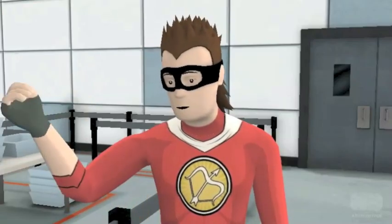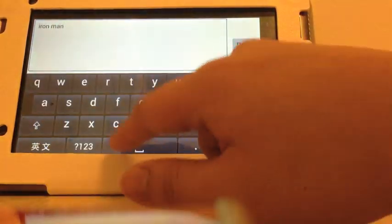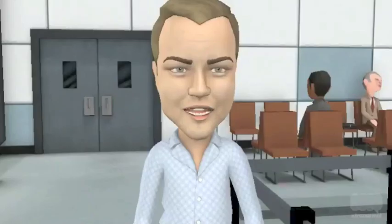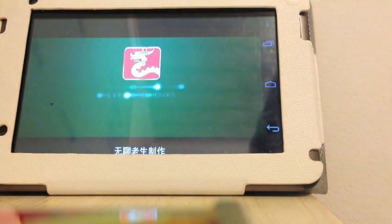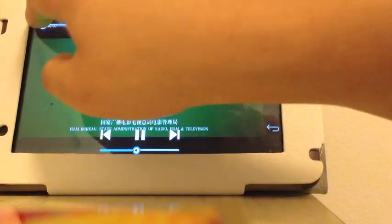Cool. Yeah. Show me. First, we search for Iron Man 3 in the Cloud IPTV app. Gee whiz, that's a lot of search results. Yes, it is. Next, we select a source. And that's it. Is the movie starting? Yes, and we'll show you a random scene.